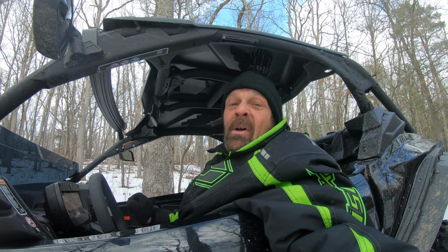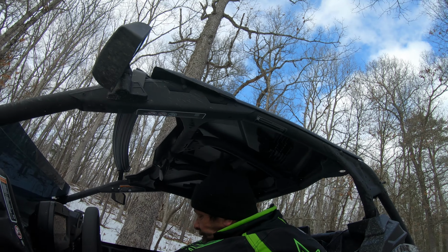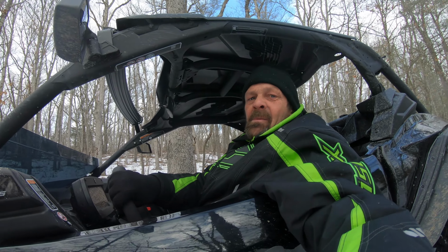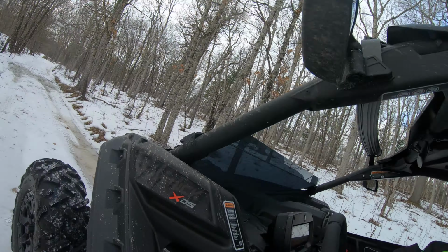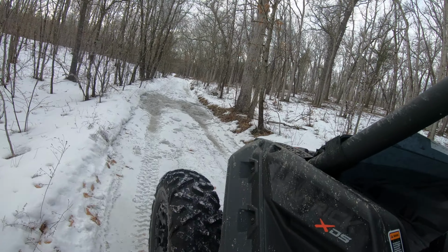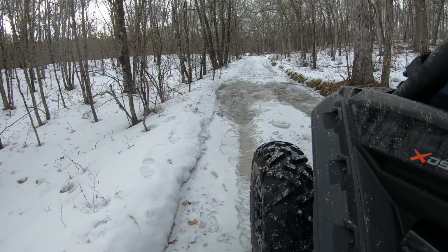There's a big ice hole up here, boys. I hope we don't get stuck. Nah, we can't get stuck. We proved that before. Just hit it. No telling how deep it is. Oh boy!